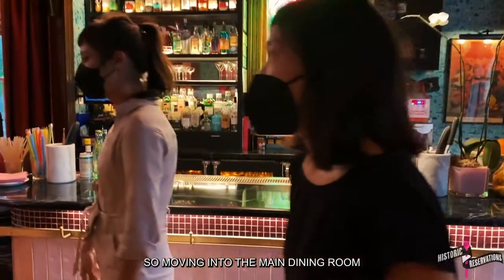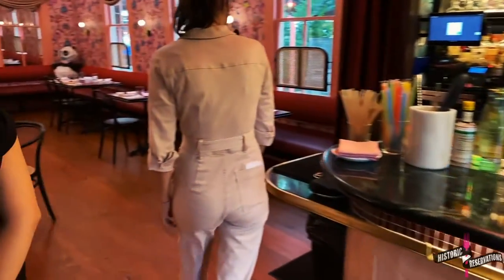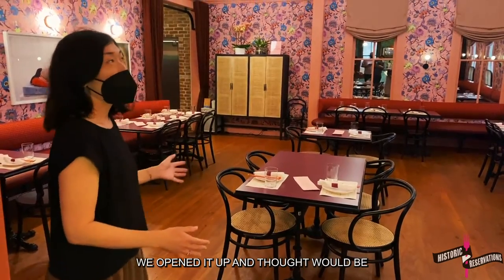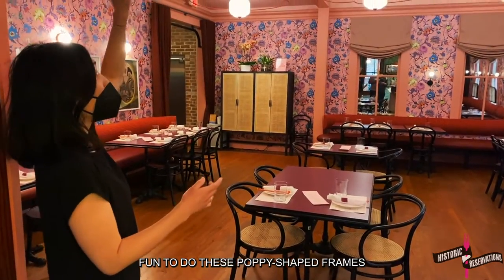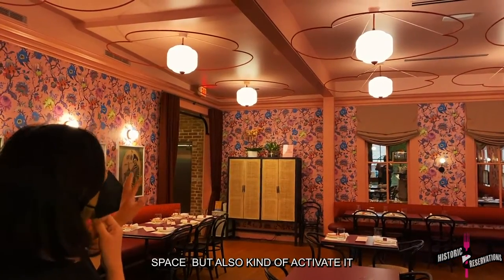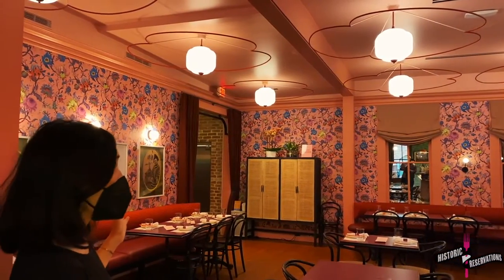So moving into the main dining room, this is a space where we opened it up and thought it'd be fun to do these poppy-shaped frames around the pendants to unify the space, but also activate it.